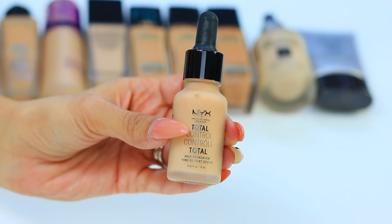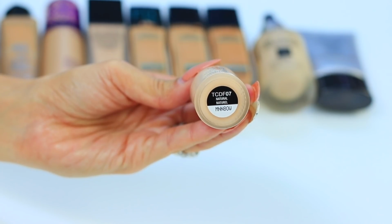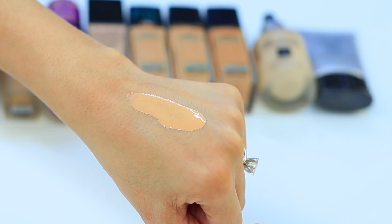Then we have the NYX Total Control Foundation. I'll be honest with you guys, I've only used this like a handful of times, and every time I used it, it just did not sit well on my skin. It really clung to my dry patches, and I just was very unhappy with it.